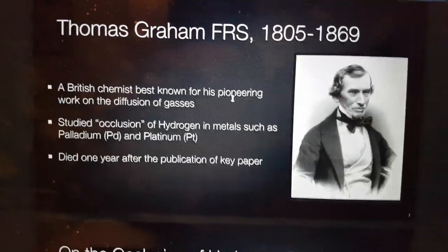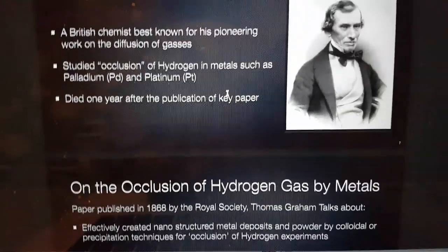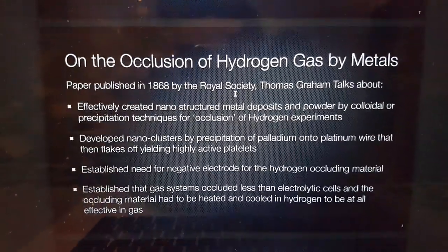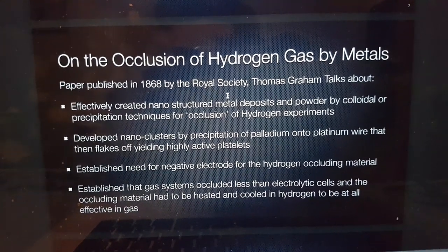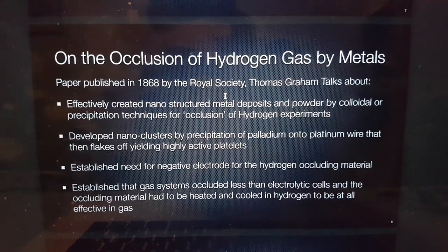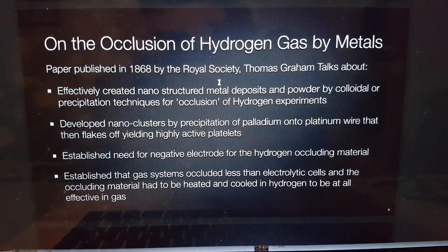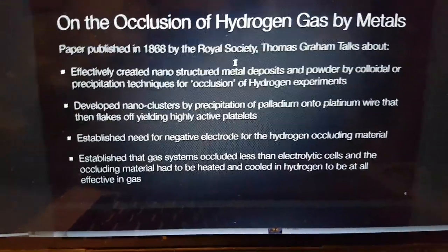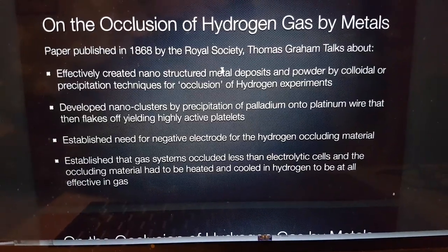And essentially, Thomas Graham learned about how hydrogen, there was no understanding of what deuterium was back then, the heavier isotope. But he really defined what was necessary to get hydrogenated palladium, and the best ways to get the maximum absorption and adsorption by metals. And he often did palladium and platinum.